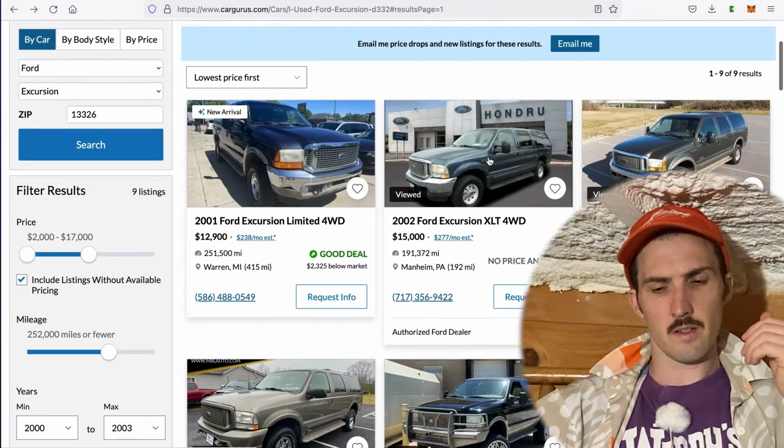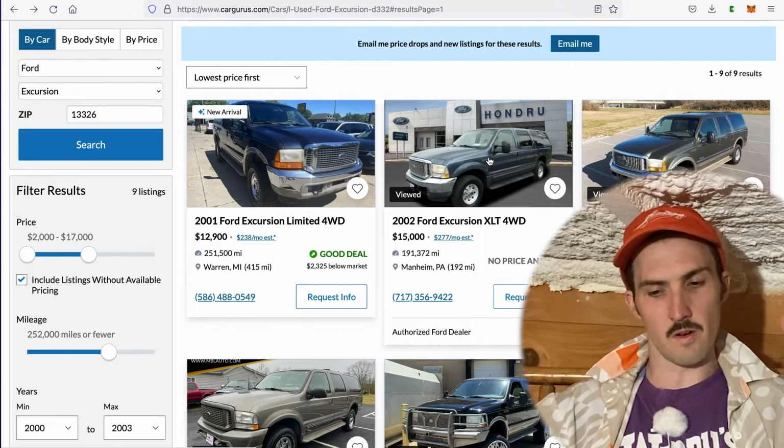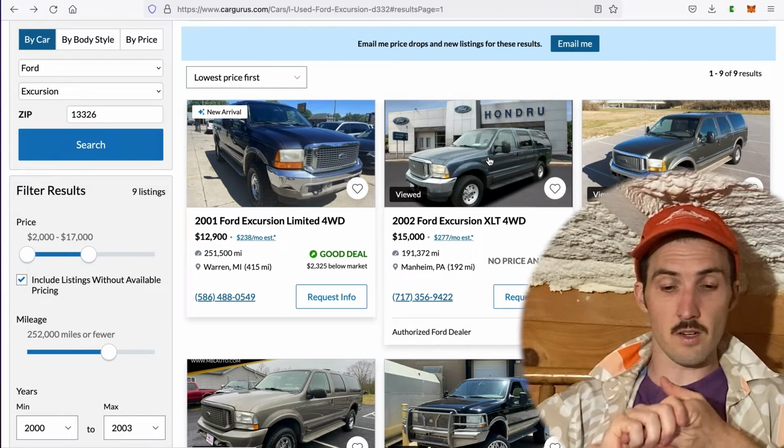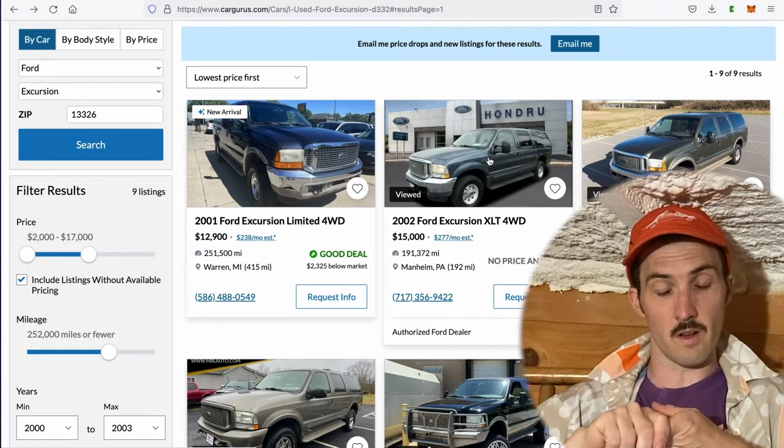The Excursion, hauling stuff, no problem. You can put ladder racks on it. You can carry a million pieces of payload, 4x8 sheets of plywood. In addition, the other thing the Excursion would have is I would only get one that's 4-wheel drive as well. I would not get a 2-wheel drive one.